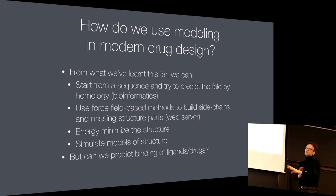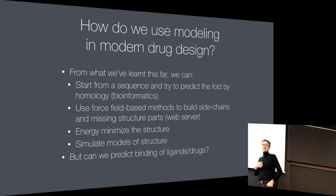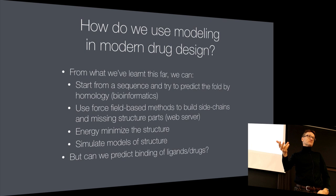So assuming that you have some sort of model of the protein that we would like to target, then you can definitely use all the physics-based tools that you have to first build all the side chains and everything. You can energy minimize it. You can simulate these models. And at some point, you would like to use free energy methods to calculate what is binding here, and can you get something to bind to change how this protein works. And that's pretty much how all drugs work. You need something small to bind to change how the protein works. We're a bit simple that way. We haven't gotten much further.